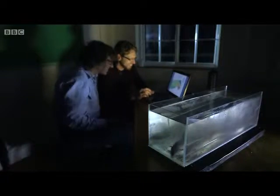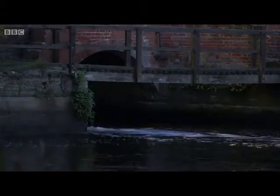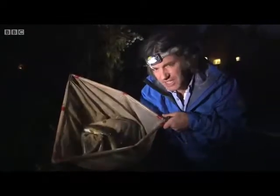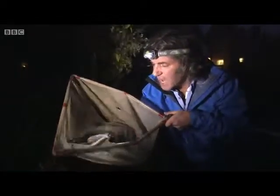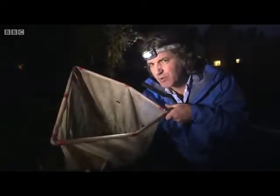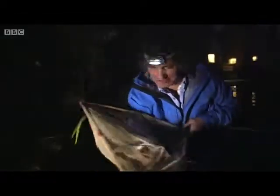And one of the silver eels is luckier still. I'm going to give it a head start by releasing it past the final barrier on its way to the sea. Well, the time has come to send this eel on its way. Adam always releases them in the evening so that it can migrate under the cover of darkness. What a shame we can't go with it. Good luck.